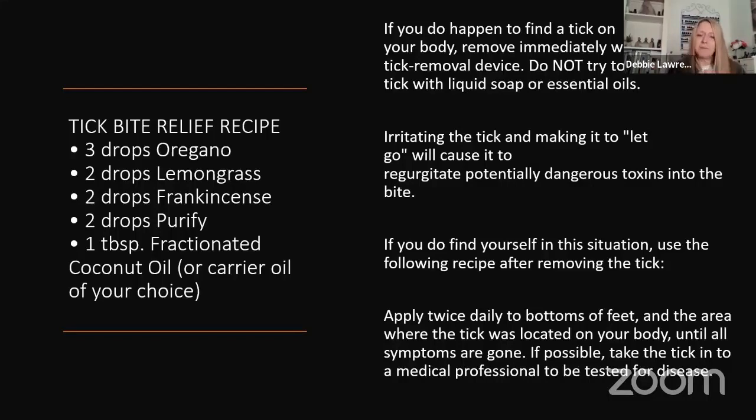Now, if you have been bitten, if you found yourself in that situation, then here's a little blend, a tick bite relief recipe. So you've got oregano, lemongrass, frankincense, Purify with some carrier oil, and just apply it twice daily to the bottoms of the feet and the area where the tick was located on your body until any symptoms have gone. So oregano is a really powerful antibacterial essential oil. We've got frankincense in there, lemongrass. So it's something that you'd want to get on a couple of times a day just to make sure the body doesn't react in a bad way to it.